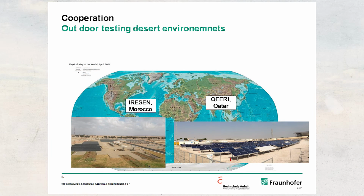So motivation, first of all, a few words about our cooperations which we have. I mean, if we are talking about modules for desert applications from Europe, you can design and you can think about a lot of ideas you have, but at the end of the day, you need some cooperation partners which can test modules under the specific climate conditions.